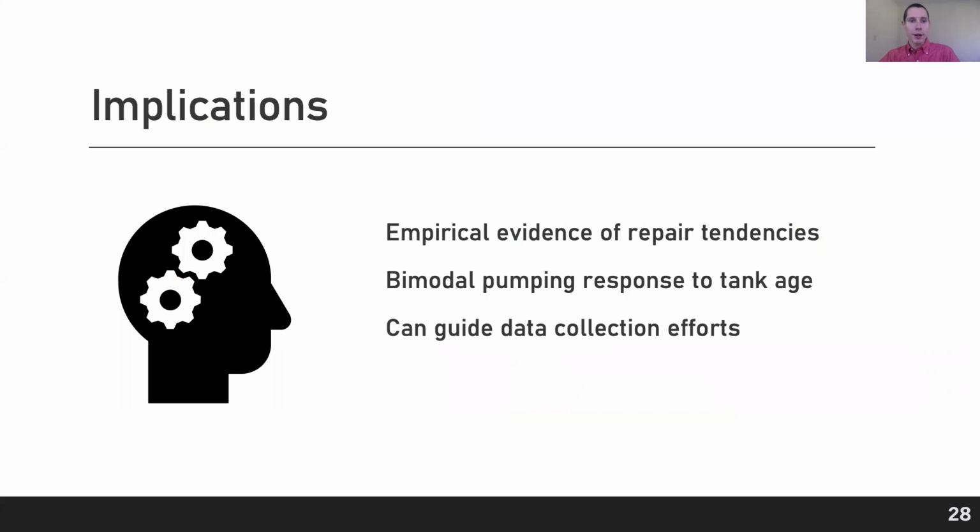So in this study, we were indeed able to show that older tanks were more likely to be repaired. And that might seem obvious, however, there's a marked lack of quantitative data supporting that assumption in the literature. Likewise, by identifying the characteristics of tanks with some anomalous pumping patterns, we showed that either very young or old tanks display unique pumping signals.